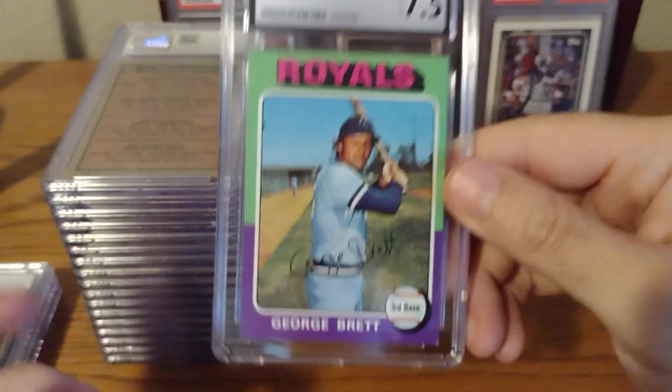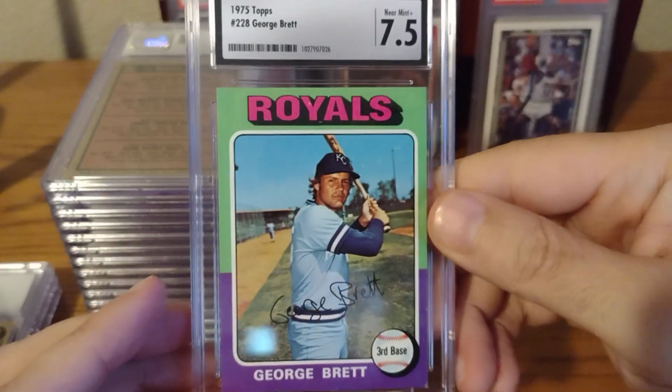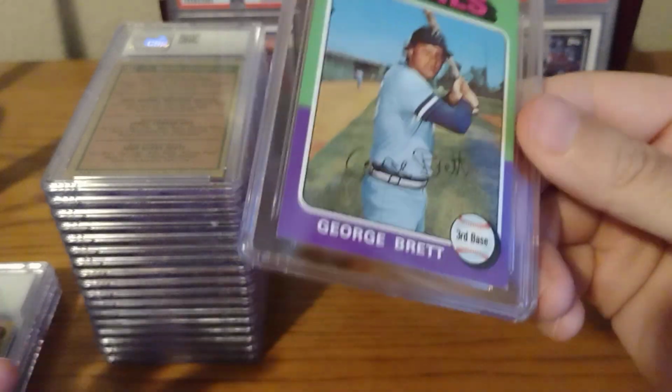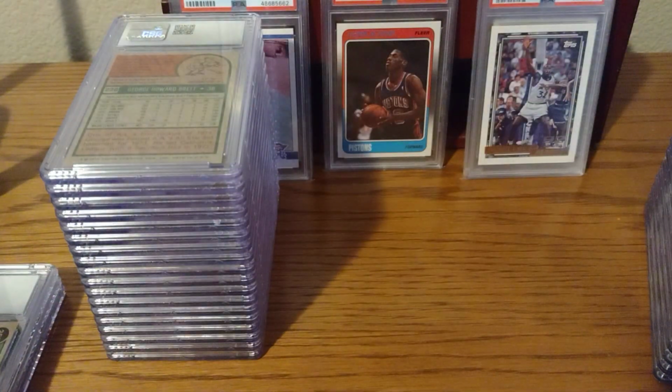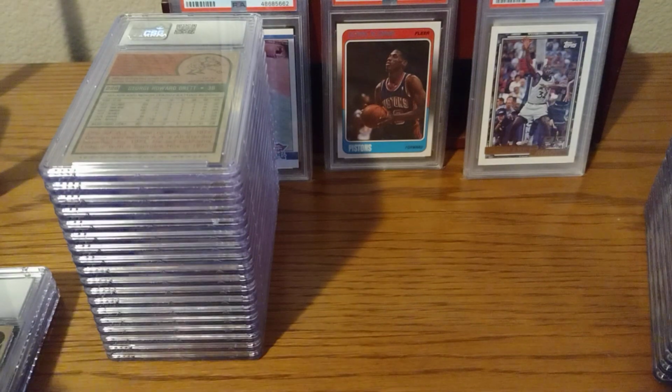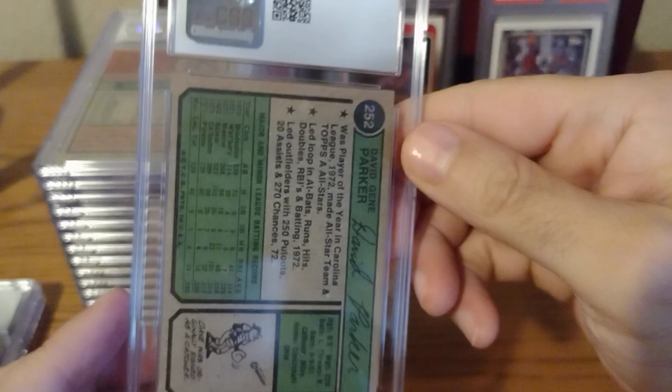So I'm going to keep this for my PC. I'm going to get rid of my HGA George Brett. I mean, it's a beautiful card. It's a George Brett rookie, but I wouldn't feel confident selling that to somebody or trading that to somebody. So that's just going to sit in my PC. And if I ever do, I'll be very upfront and honest with the people that I trade with.